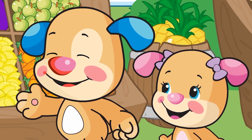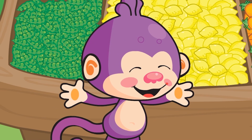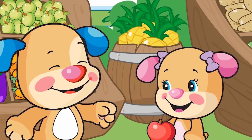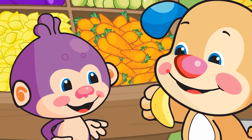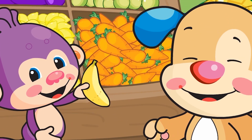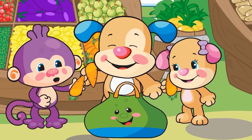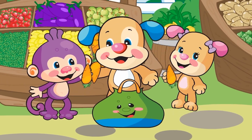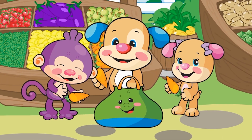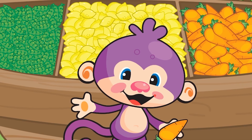Wow! Now we have lots of healthy treats! Come on, let's eat! Sis likes red apples, so juicy and sweet. Yellow bananas are monkey's treat. I like to find food that comes in a bunch. And we all like to crunch, crunch, crunch. Orange carrots for lunch! What do you like to eat?